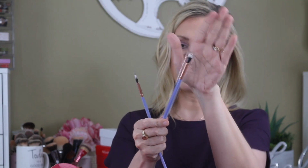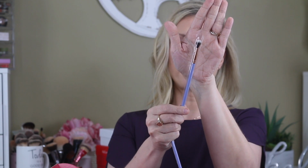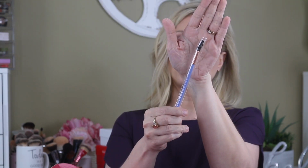This is the tapered blender here. The blending brush here. And then, of course, the spoolie. So that is a pretty nice little eye set. They are Luxie brushes. Luxie brushes are a very nice set of brushes to have. So that is really nice to get in the box.